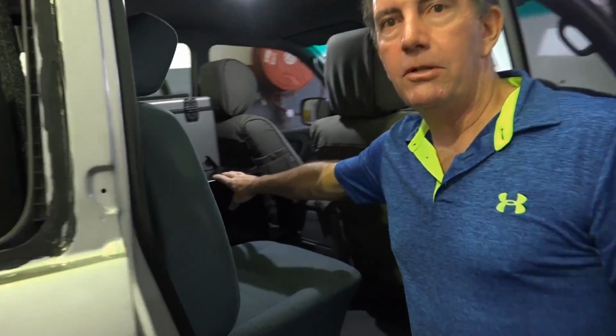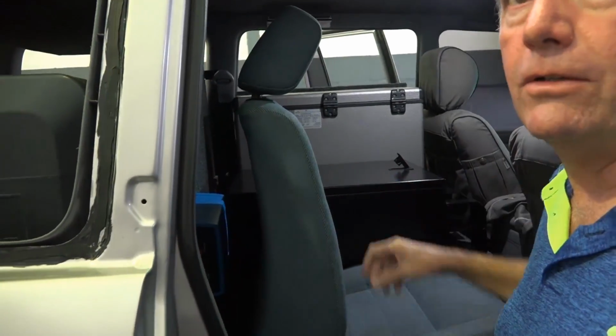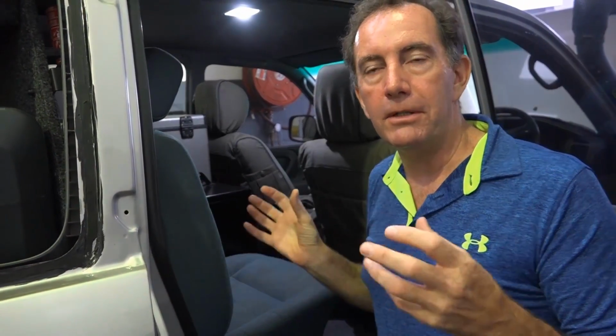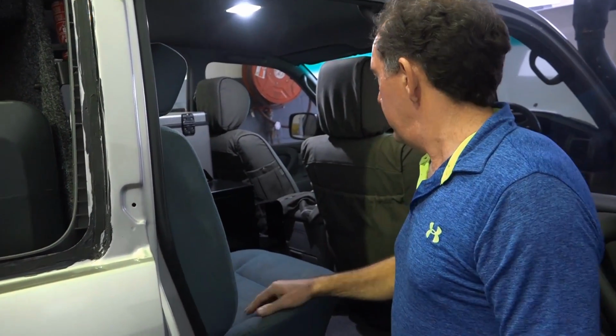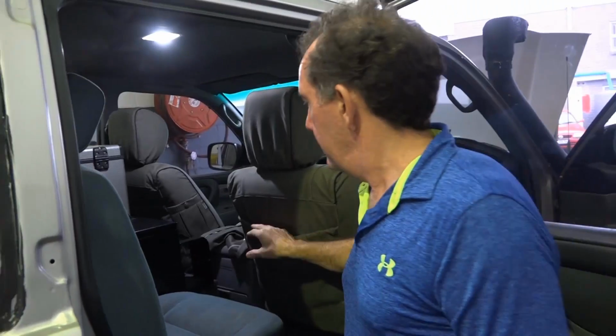So you can charge laptops and batteries. This box that we've got between the seats, it's got a hole in the back so you can take cables in through the back there, and you can just plug into your laptops and cameras while they're in the box, which is quite nice. That's handy. And I put a drinks holder there as well, which is important.